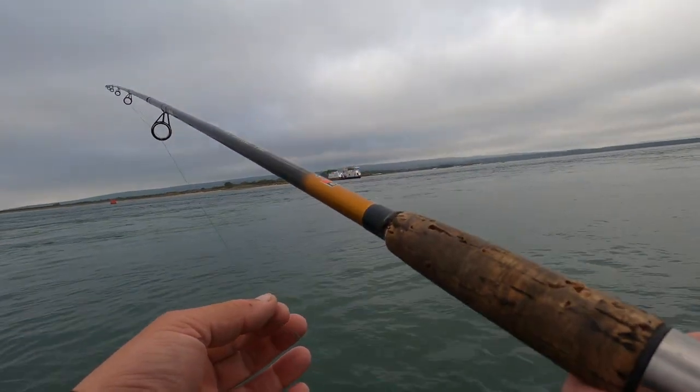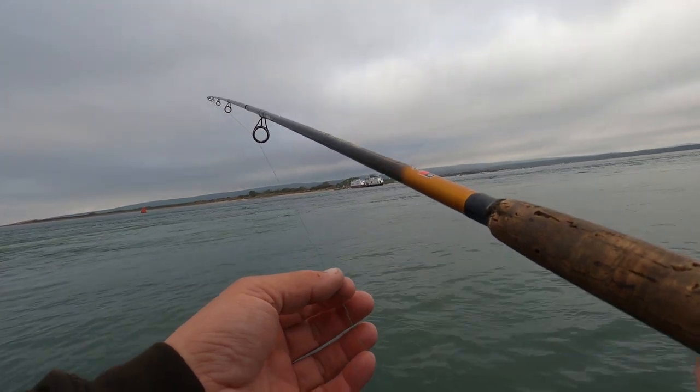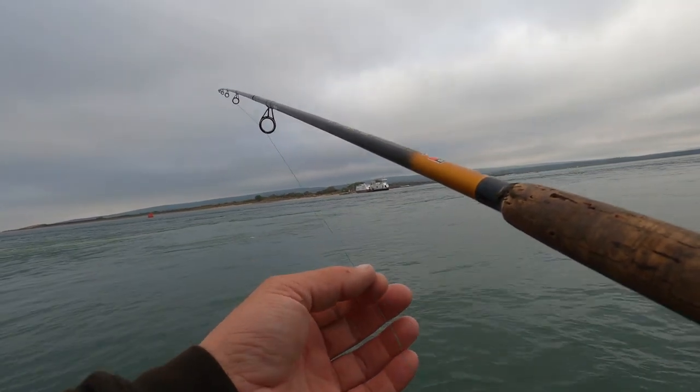Like I say, Poole is pretty good for bass all round. Anywhere you go in Poole Harbour, you can get bass. It's not this particular spot or anything. I mean, I can go around each corner from where I am and get bass in the channels.